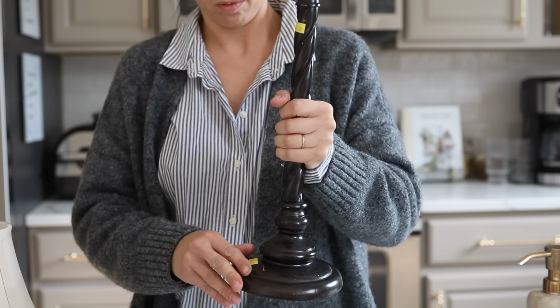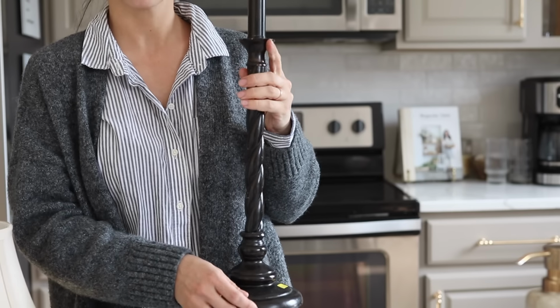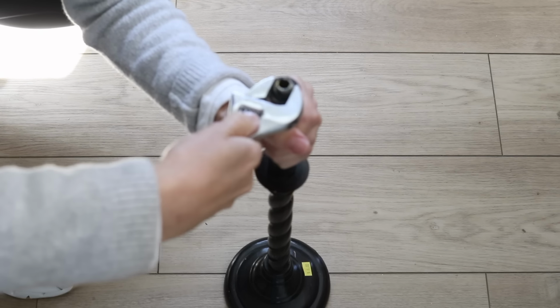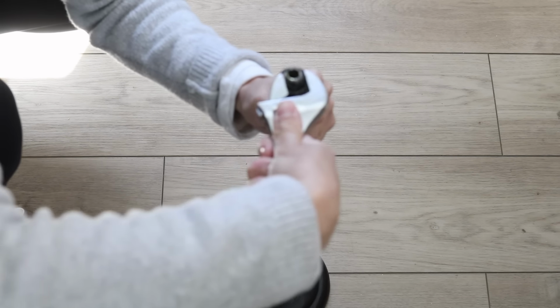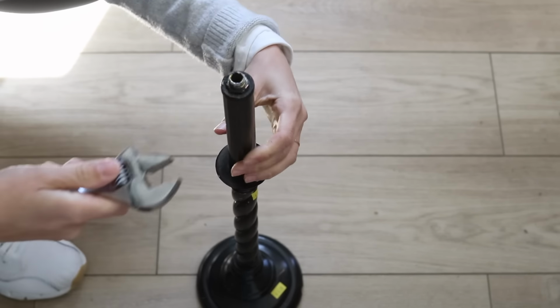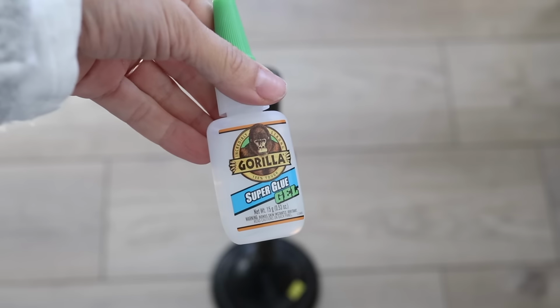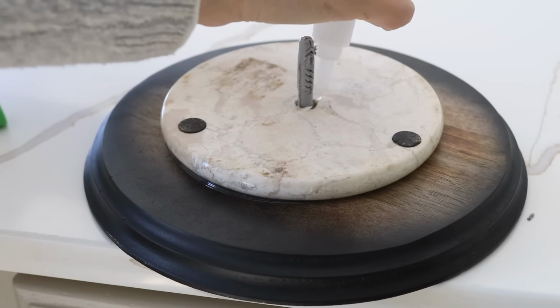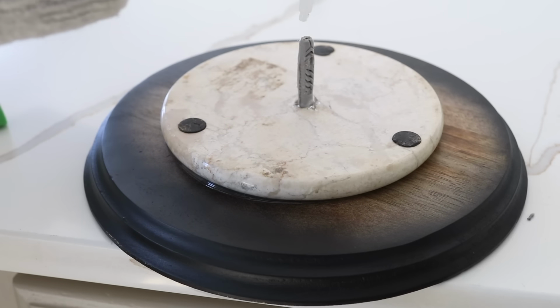For the top of our little martini side table, you just always want to keep proportion and scale in the back of your mind. So because the base of this table is really small, I remembered that I had previously thrifted and DIY'd this other also really small tabletop. So I just took that piece and added it to this one. Just used some super glue gel here. You could also use E6000 here.